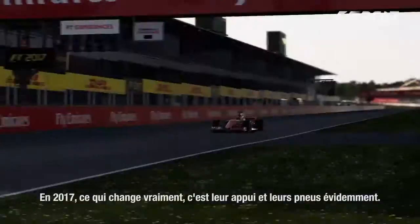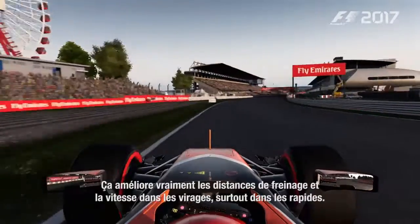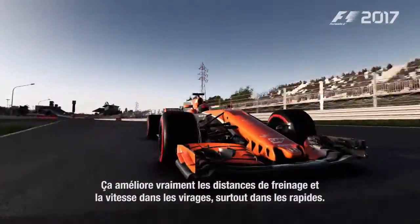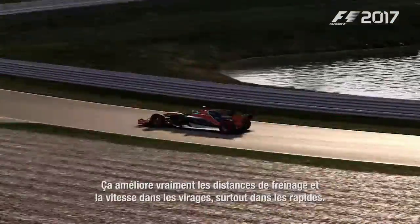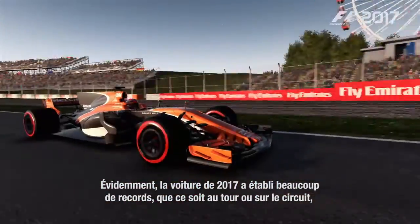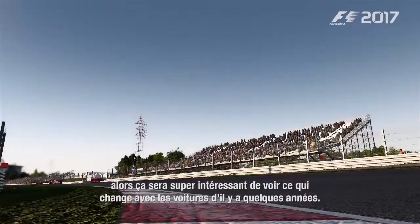One big change for the 2017 car is the downforce and the tyres, obviously. The biggest advantages you get from that is braking distances and cornering speed, especially high-speed corners. I think the 2017 cars have obviously set a lot of lap records and track records this year, so it's cool to see how much faster or slower the cars are from several years ago.